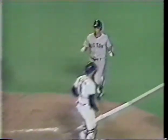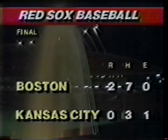Over the head of Willie Wilson in center field. That in itself is a job all alone, to hit it over Wilson's head. And, of course, Barrett scoring all the way from first. Greenwell with that triple, and a little bit of a scare. That extra run scored by the Red Sox in the 9th inning kind of made it a little bit easier, a little easier breathing room.